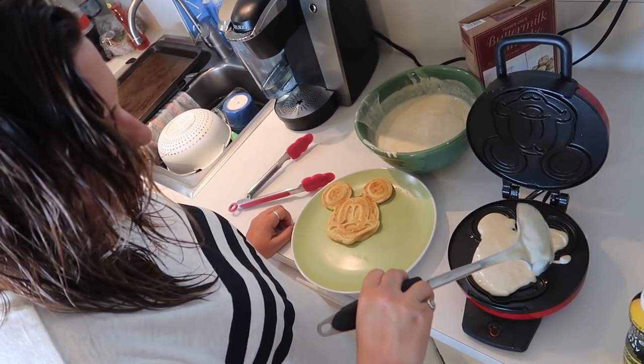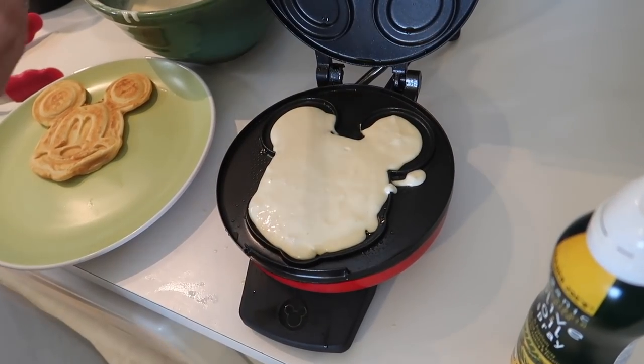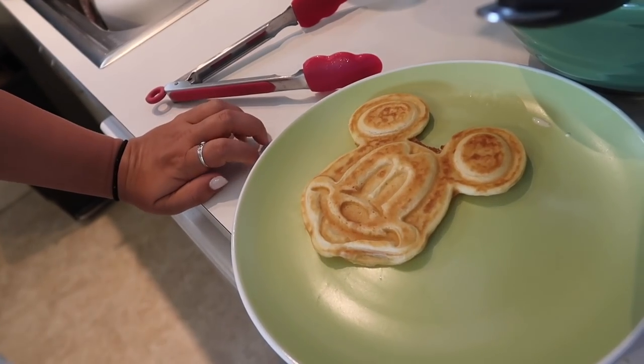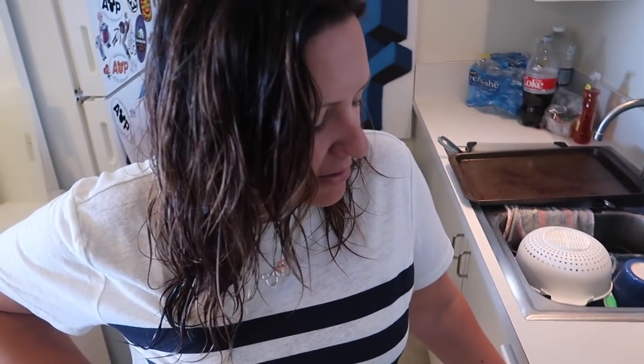The second pull. I'm just gonna be making waffles all day. You're so worried about it being crispy. That's how I like waffles. Really? Oh my gosh! Are you kidding?